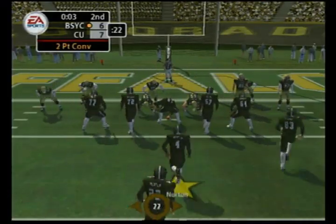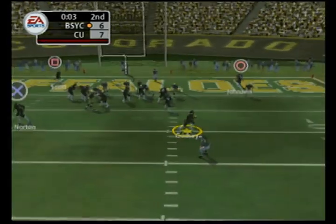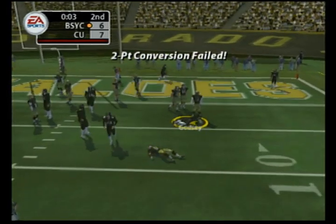Well, I guess they're going to take a chance here. Norton pitches out to the right. And they got him for a loss.